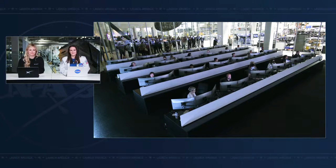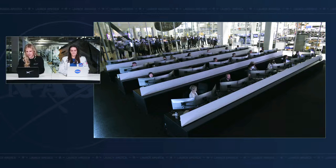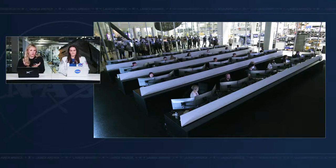Once again, we are in that expected loss of signal period, that communications blackout period. We're expecting this to last another 3 minutes or so. The crew is re-entering the Earth's atmosphere.